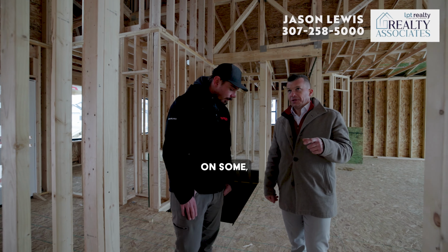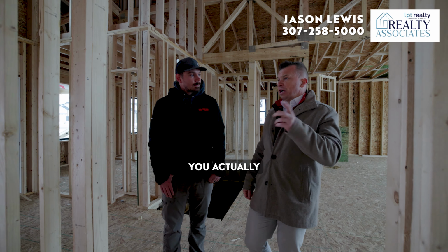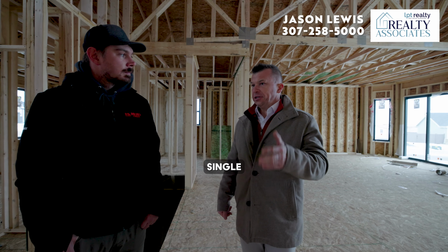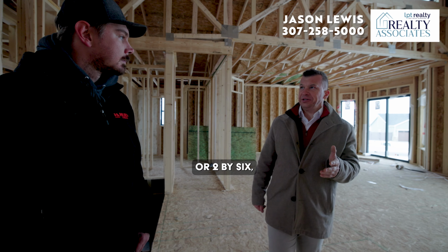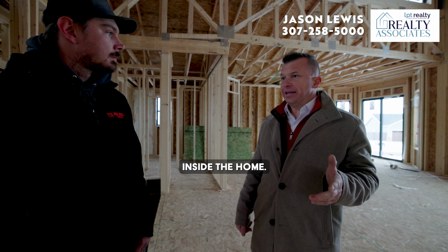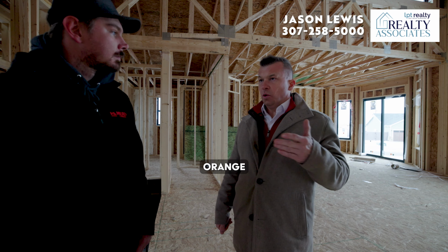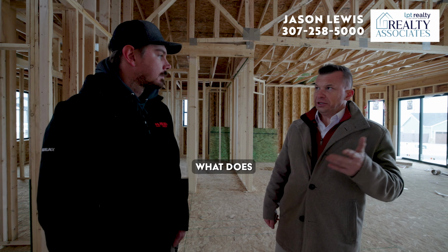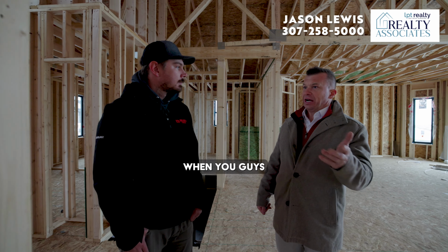So I noticed on all of your homes, you actually go through and visually mark every single 2x4 or 2x6 stud inside the home. And I've noticed there's been orange paint on certain 2x4s or 2x6s. What does the orange paint mean when you do that?